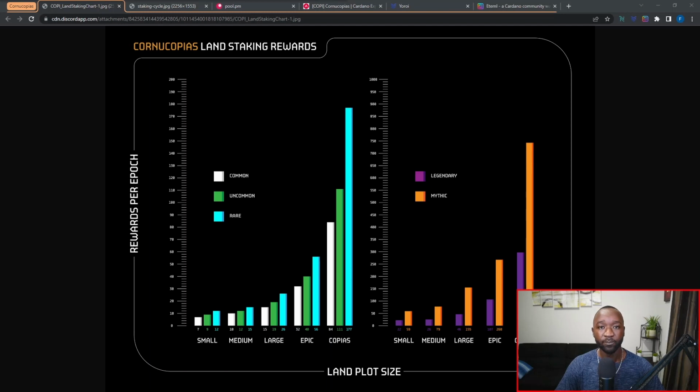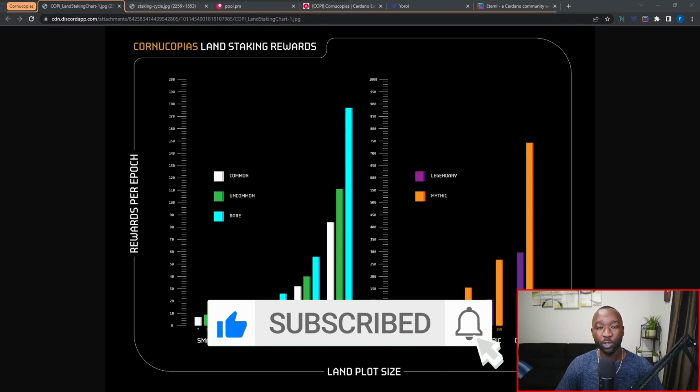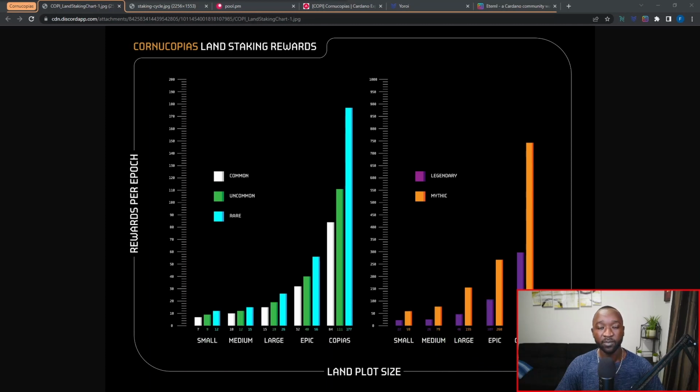Now, if you're staking ADA, you will be able to earn your traditional ADA rewards, which are typically anywhere between 4 to 5%. On top of that, you're going to earn the Cornucopias token. Now, how much COPI token exactly will you be earning? Well, you're going to be earning 0.0125 COPI tokens per ADA that you delegate.